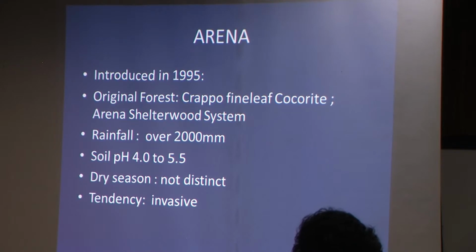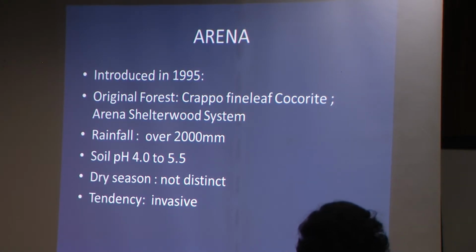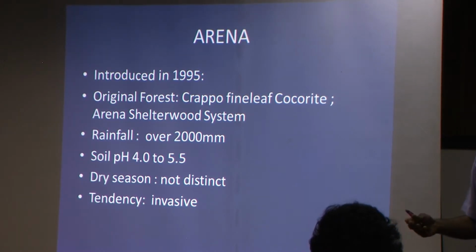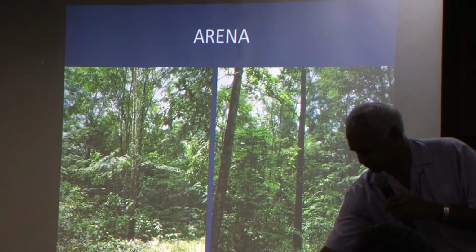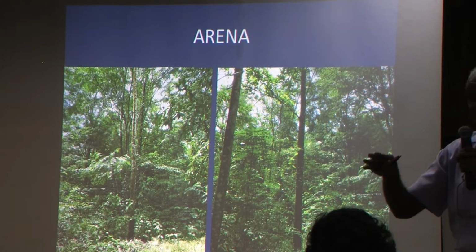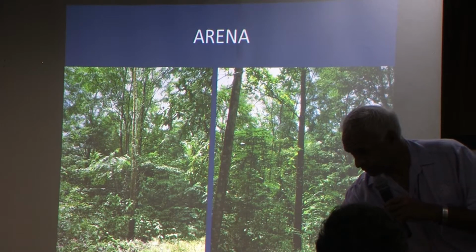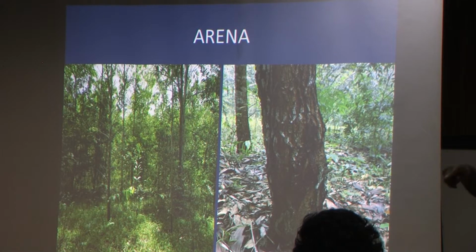The rainfall there is over 2,000 millimeters, which is not too far from Kimoto anyway. The pH of the soil is 4 to 5, and we did some other tests, and we found it as low as 3.5. The dry season is not distinct, but the tendency here also is invasive. This is planted on dead sand, and it grows like crazy. Good shape. But we picked up the stem rot in the area also.